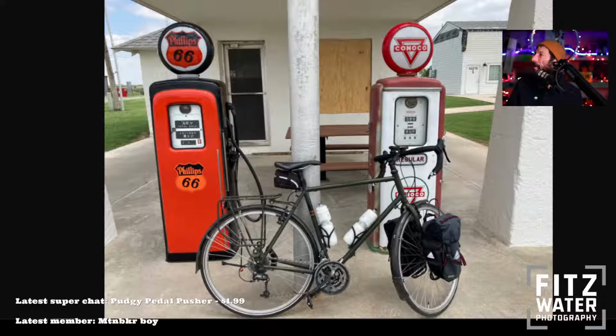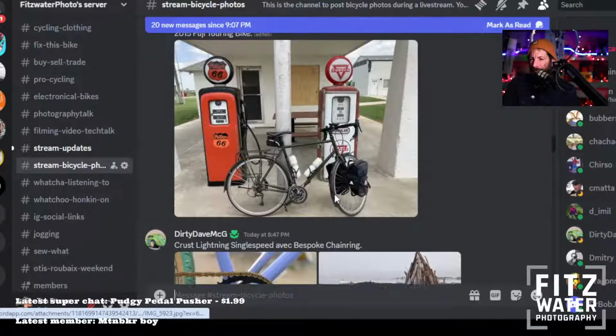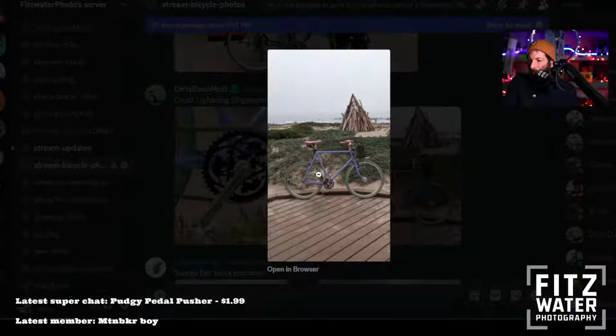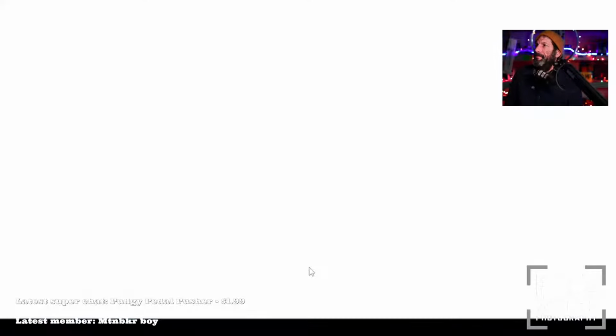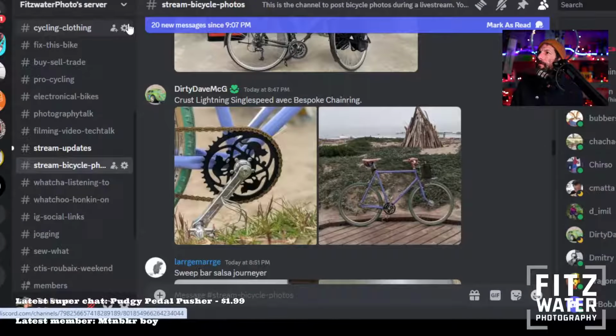I did that job last year going down Route 66, and old gas stations like this were half of what I was shooting. Oh, this has got to be like a Boston store type thing. Rick said like a Trek 520 for sure. Oh, is this an Evasion? Or a Lightning Bolt? Lightning Bolt.